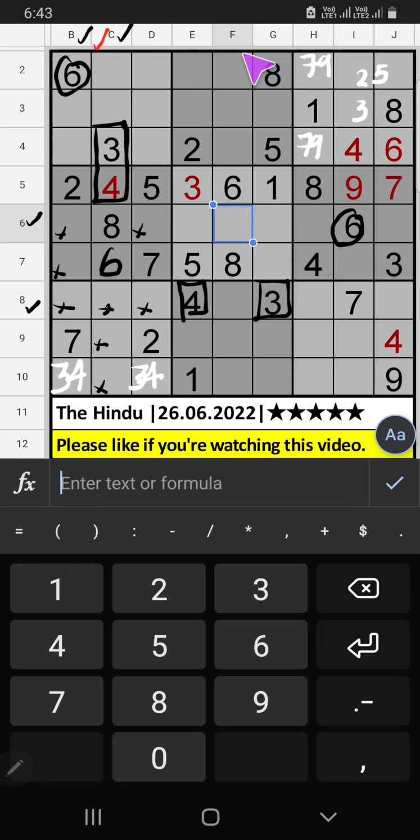Column C, column F, column G, column H, we have 8. So 8 can't come in these cells. Then 8 is confirmed here. Column C, we have 6 and 8. So 6 and 8 can't come in these cells. It will come in one of the 2 cells. Column B, we already have 6. So 6 can't come in the cell. 6 is confirmed here. Then 8 is here.